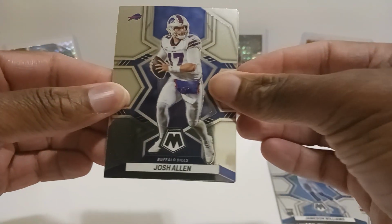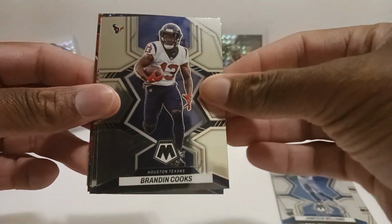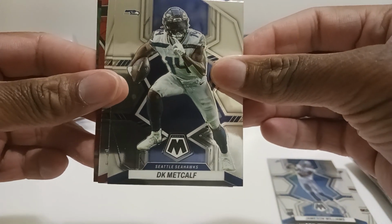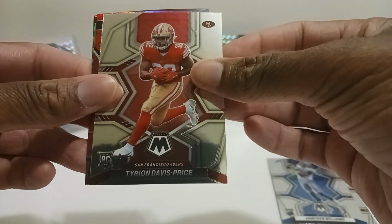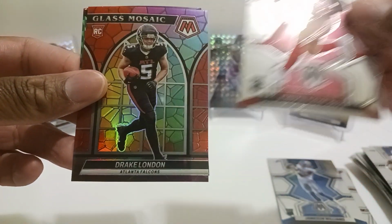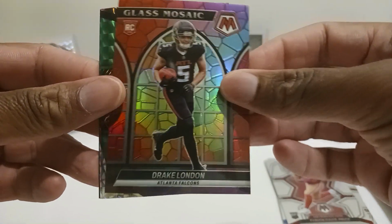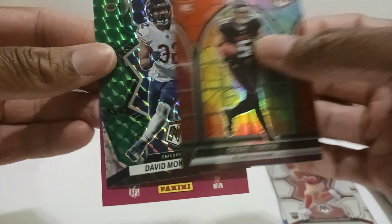All right. This is the last pack, too. Okay. Josh Allen. Brandon Cooks. DK Metcalf. Our rookie, Tyrion Davis-Price. And then we have a glass mosaic. Drake London. Interesting. And our last card will be David Montgomery.